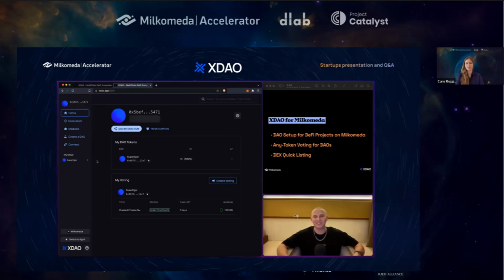We want to distribute a DAO model. So you can vote with any token for DAOs. You can create a DAO with your community token or just a small portion of shares of your company. And you can quickly list your DAO tokens on any DEX. So you can go to a public market. And in this case, we hope that we will bring a lot of features to the Milkomeda blockchain. Thank you.